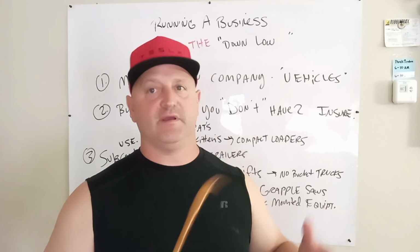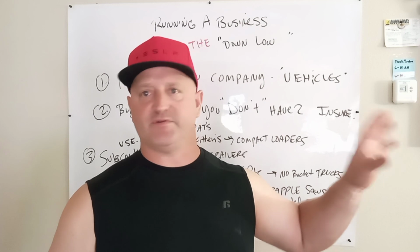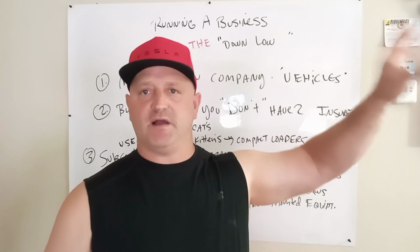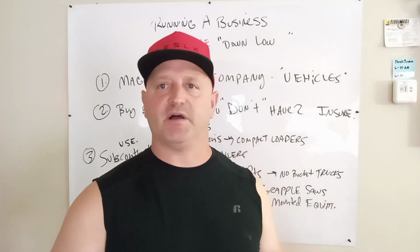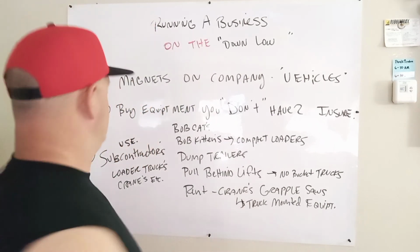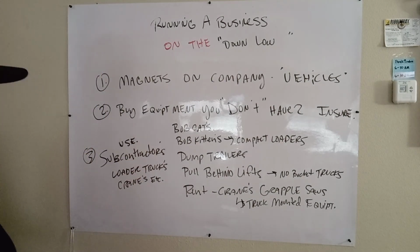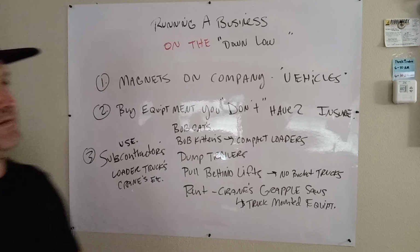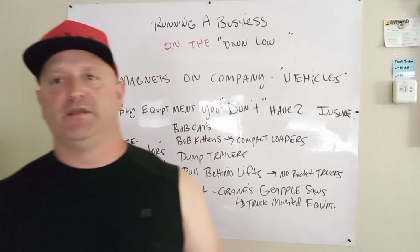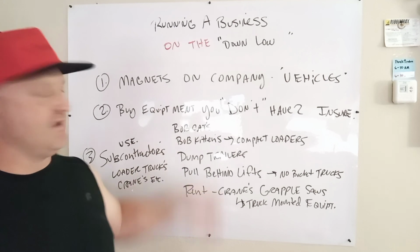So that's a lot of money going out, which, if you only use it once a week or once a month or twice a month or 4 times a year, you're gonna be better off taking that money and investing it and compounding it rather than having that piece of equipment sit on your lot, and when you're not working, you're dumping money into something that's just sitting there not making you money. So use subcontractors when you can, and like I said, just stay small. This is just a brief explanation of how you can save a little bit of money when you're first starting out, or if you're a small company, you can keep most of your money.